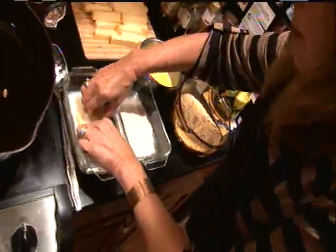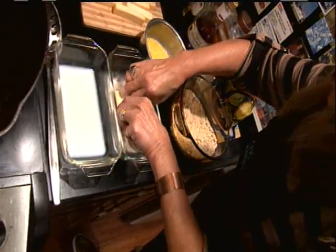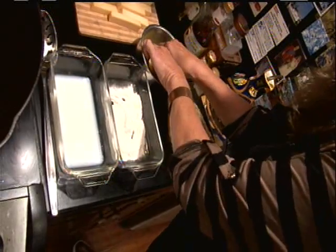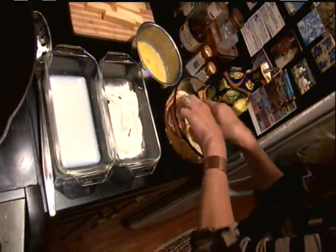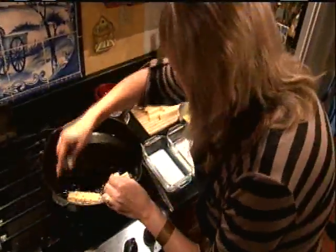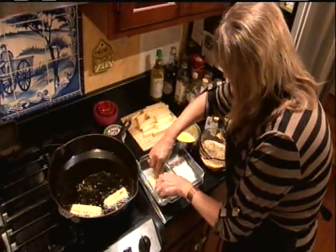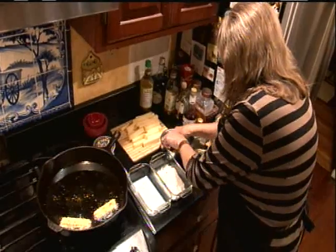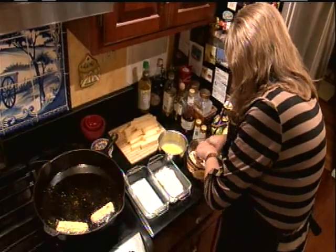So we're going to do this in a few steps. First, you dip them in milk to get them moist. Then you dip them in flour to get them dry. Then you dip them in eggs so the eggs cling to it. And then you dip them into the almond breadcrumbs. And we'll start frying. Milk, flour, eggs, almond breadcrumbs.